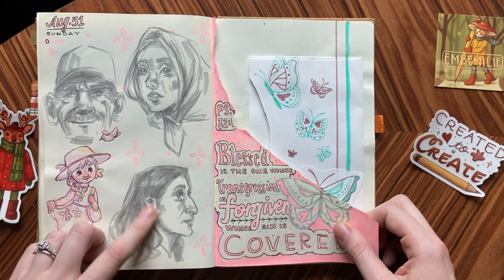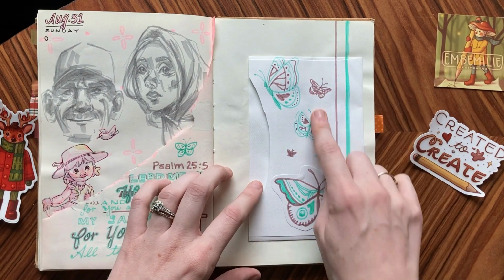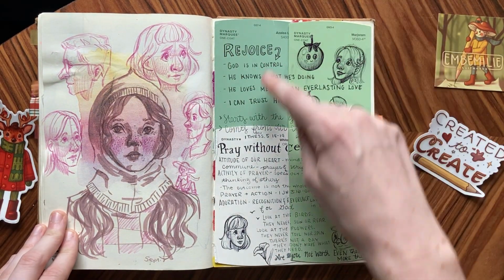And then these are from Pinterest references. And I really, really like this one. And then this is just holding some more ideas for my shop and stuff. We got some colored pencil sketches and some more notes.